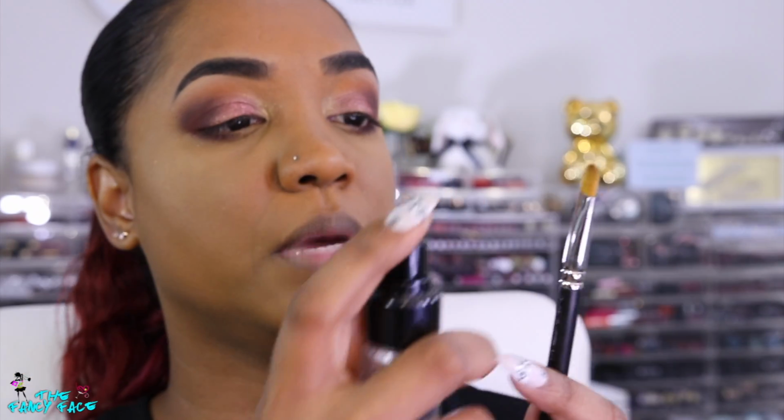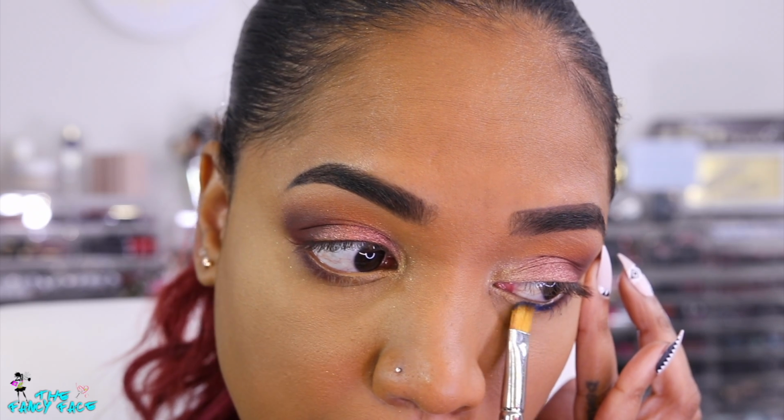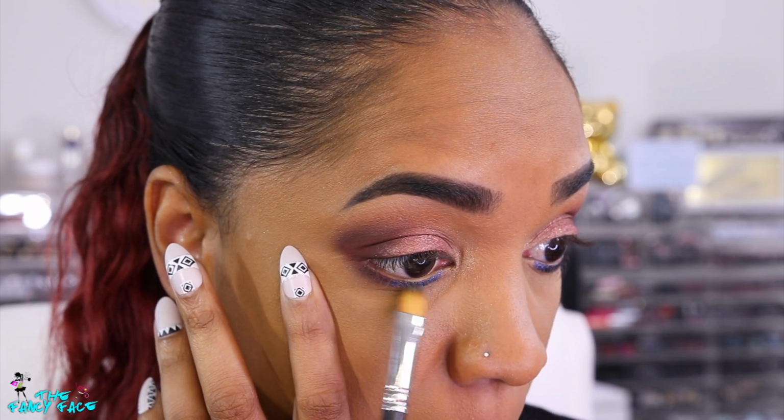So let's dampen my brush a little bit because I don't want this shade flaking into my eye. And I'm gonna grab that shade Tipsy and run, oh my God, that's pretty. And just run it on that inner and middle of the lower lash line right there.